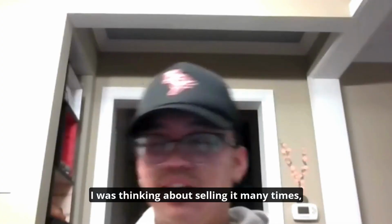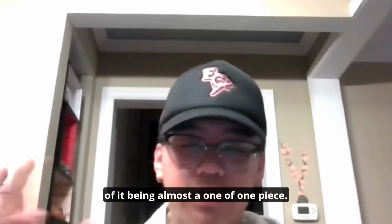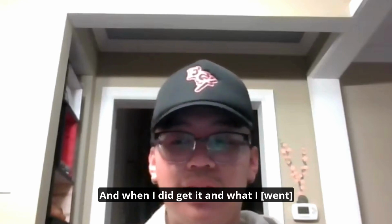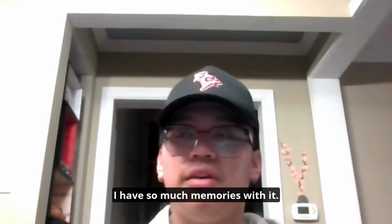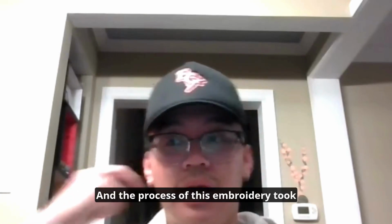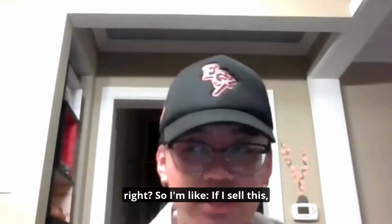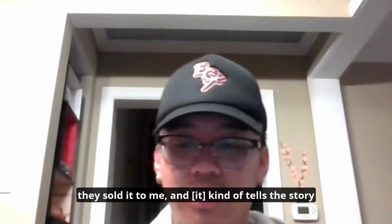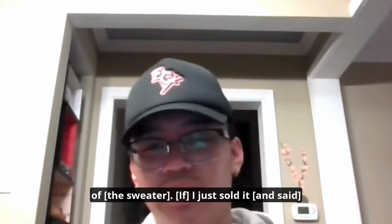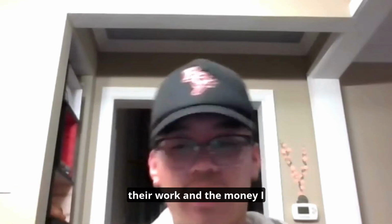I was thinking about selling it many times, but I think the value of it being almost a one-of-one piece, and what I went through to buy it, I have so many memories with it. The process of this embroidery took about an hour, hour and a half, right? So if I sell this, it's the time of the person that made it for me, and if I just sold it because I don't wear it, it kind of screws over their work.